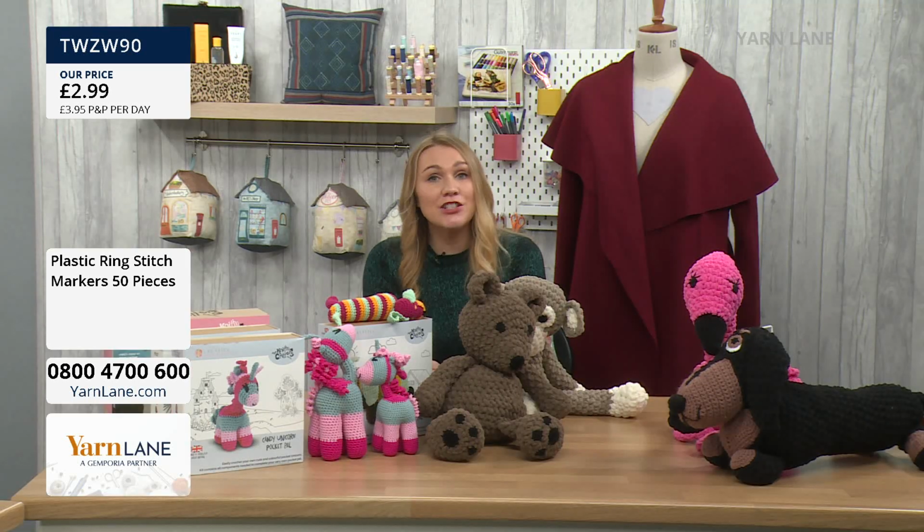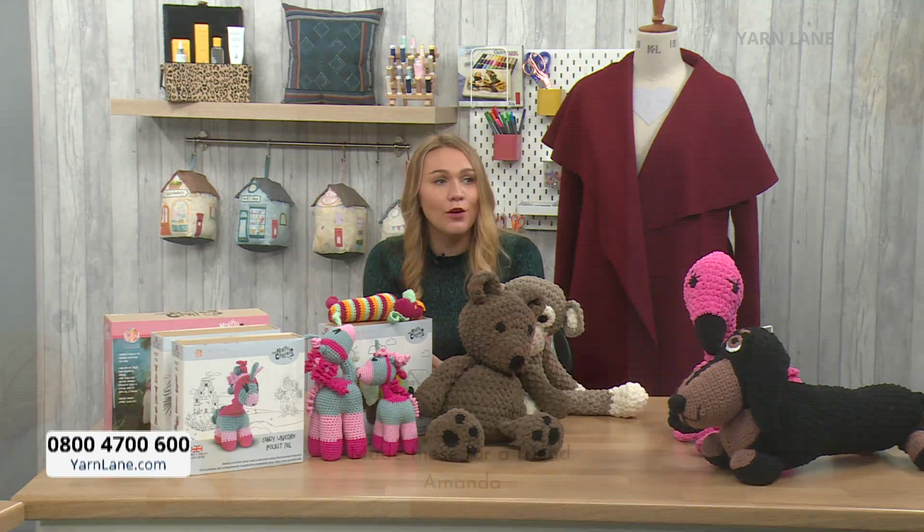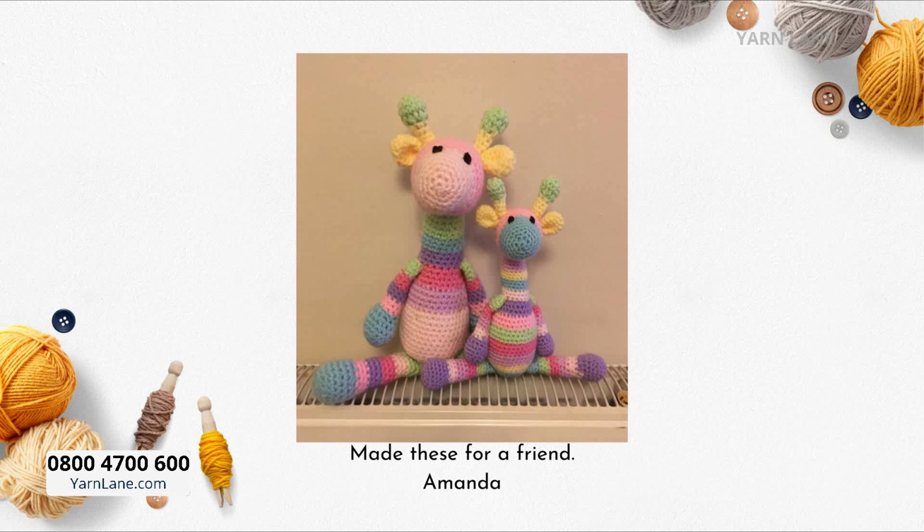Yeah. We've also had a picture come in from Amanda. Oh, thank you for all of your lovely messages. I made these for a friend. They are gorgeous, Amanda.